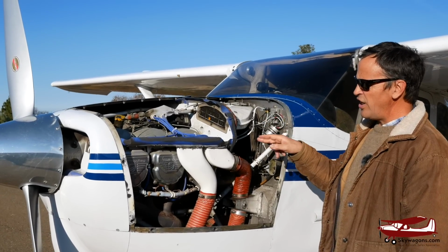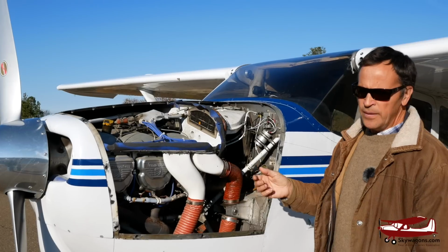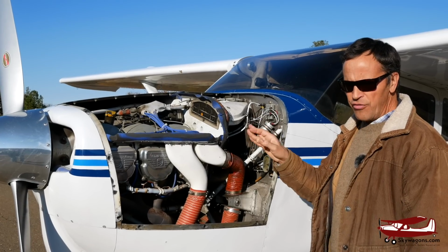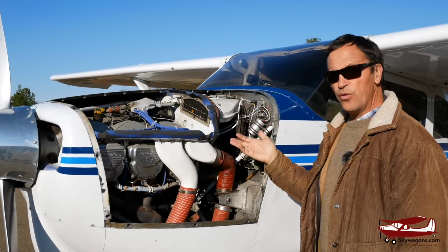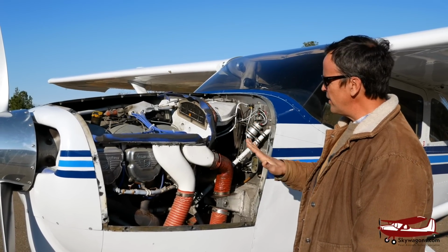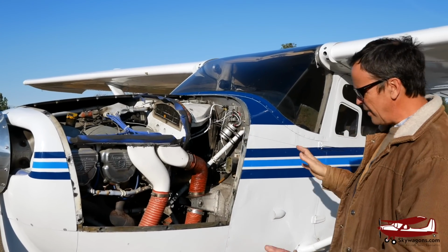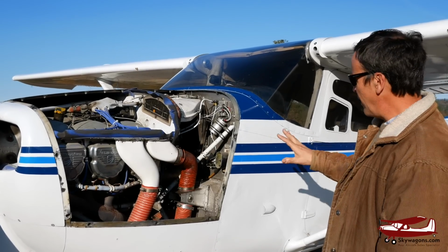And because it's injected, better than an O-470, which is in a 182, the injection means it can be more precisely leaned on the mixture. So this engine will run on like 11 gallons an hour, doing 145 to 150 knots, carrying 1,000 pounds with 65 gallons of gas. So it's actually an excellent plane, but it's been superseded by so many other models that everybody favors those and pays a lot more money, but they shouldn't really be overlooked. So there's the engine. Let's have a look around at a few other things.